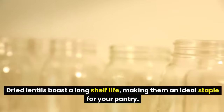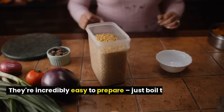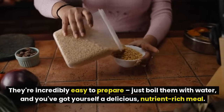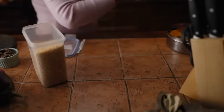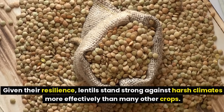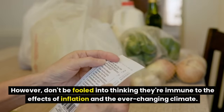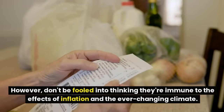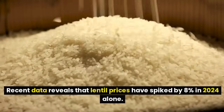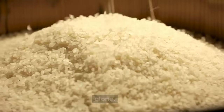Dried lentils boast a long shelf life, making them an ideal staple for your pantry. They're incredibly easy to prepare, just boil them with water, and you've got yourself a delicious, nutrient-rich meal. Given their resilience, lentils stand strong against harsh climates more effectively than many other crops. However, don't be fooled into thinking they're immune to the effects of inflation and the ever-changing climate. Recent data reveals that lentil prices have spiked by 8% in 2024 alone.